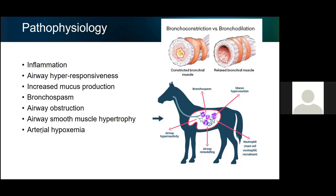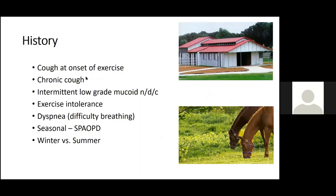And when there is extreme bronchoconstriction and/or inflammation, they can't oxygenate their blood to a capacity to keep their arterial oxygen in a normal range, 95 to 100 millimeters of mercury. And when it drops below that, they can develop signs of respiratory distress and exercise intolerance.